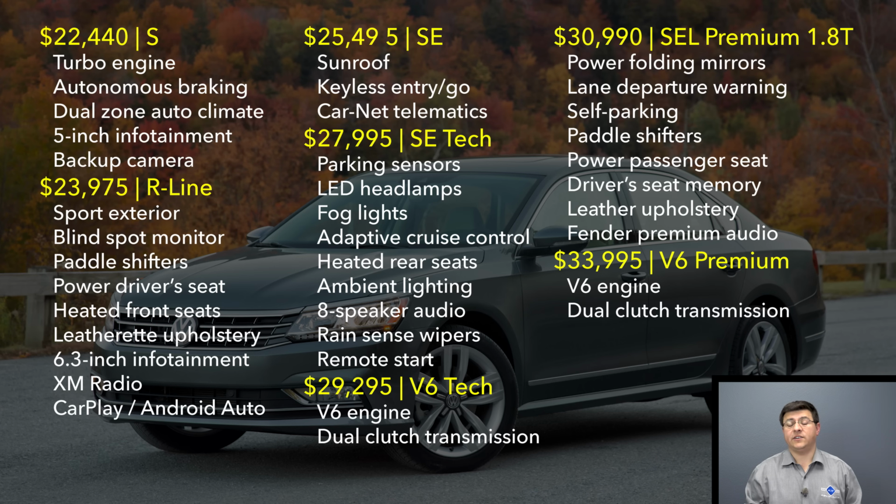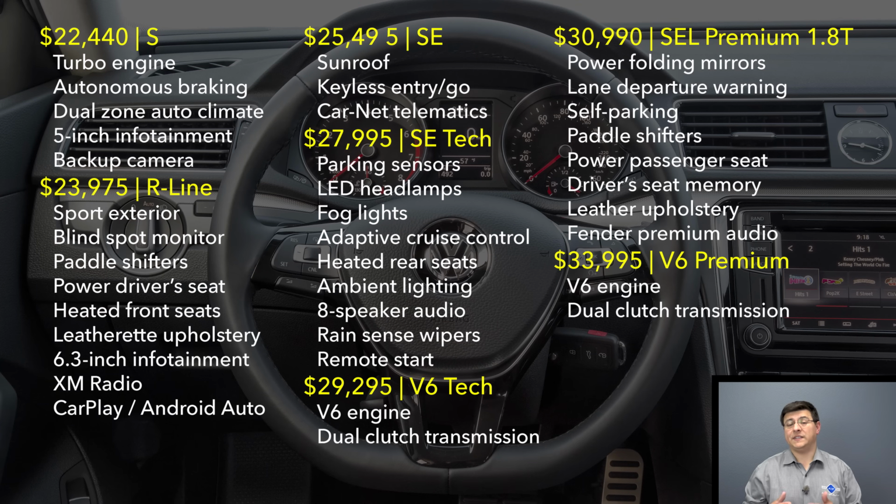In the Passat, we get standard autonomous braking, a standard turbocharged engine, dual-zone climate control, and of course, the automatic transmission. Things are a little bit different if we take a look at, for instance, the Honda Accord, which starts right about the same price, but has a manual transmission for that base price, but you get a few more features and goodies in the Accord, but you do have to give up the automatic. The brand new Toyota Camry, on the other hand, has a starting price that's about $1,000 higher than the S trim you're looking at on this list, but it does come standard with radar adaptive cruise control.